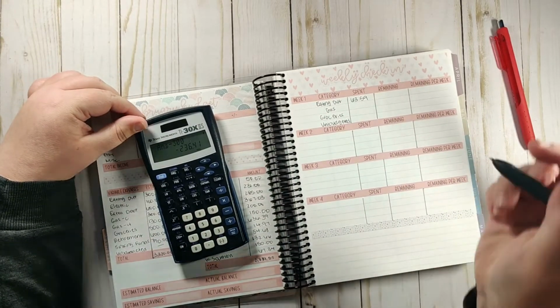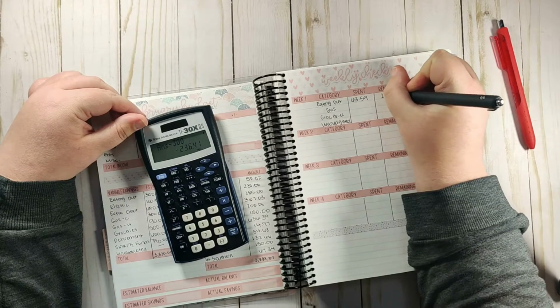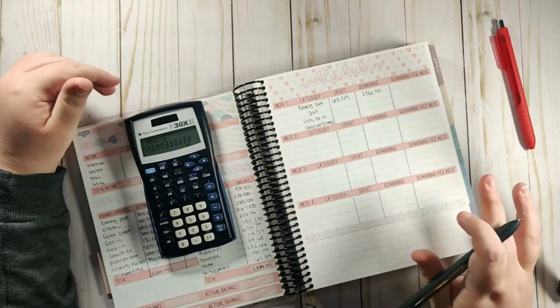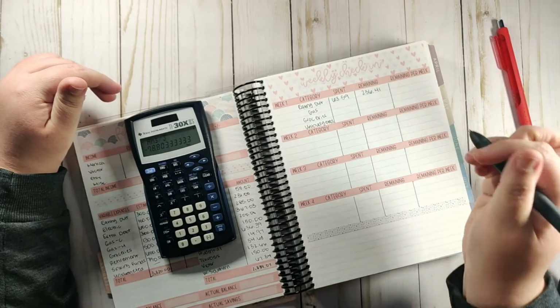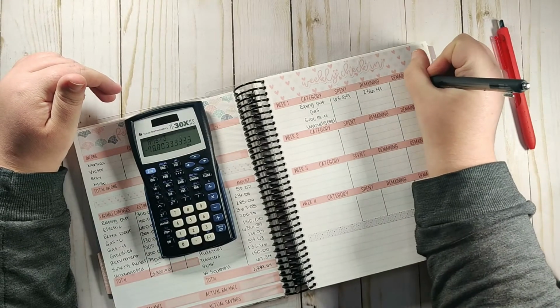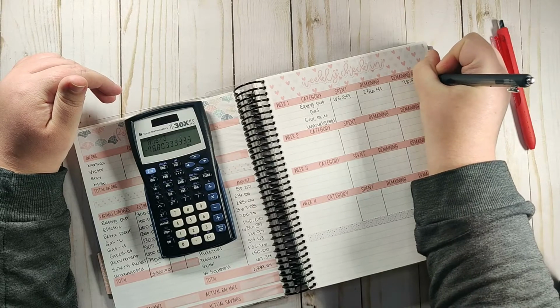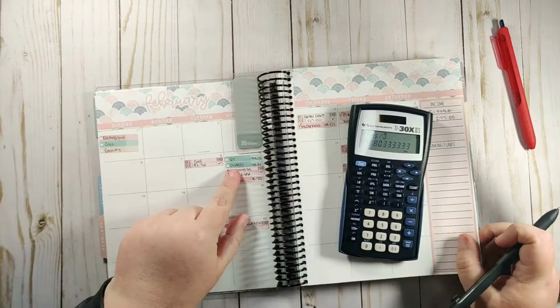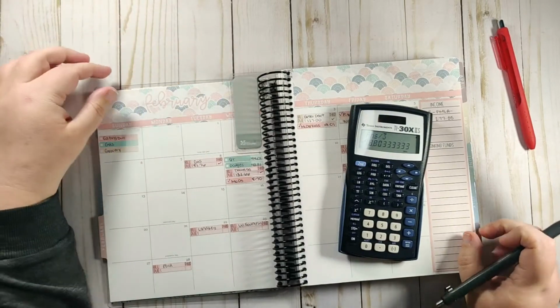So we have $236.41 left over. I'm going to go ahead and divide it by three, even though it's really like 2.5 weeks. That gives us $78.80 per week, which is pretty good. And then for gas, we did both fill up on Wednesday the 9th.